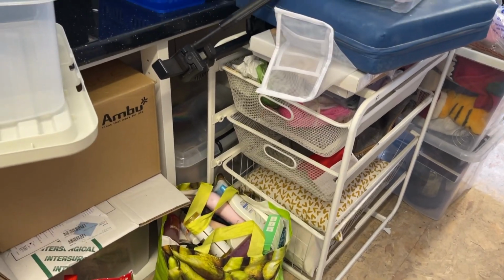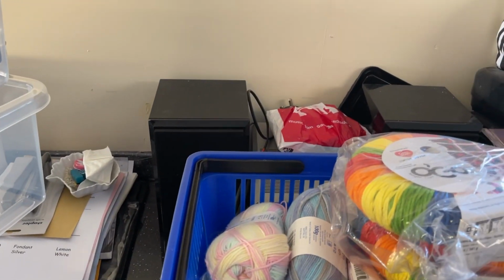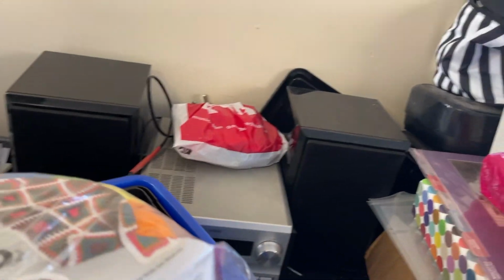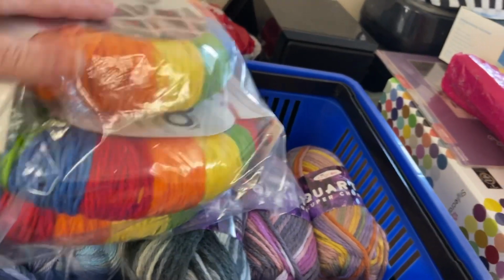This is just a big bag of toiletries. Seriously needs sorting out. Up here, I've got a stereo. That's just lids for my new boxes. But this was my stereo when I was working. Used to wake me up in the morning. It's a little Yamaha. It's got brilliant sound. Not set up out here yet, but it might do one of these days. And this is all just yarn that is over and above going in those boxes. Apart from that, which is mine, obviously.